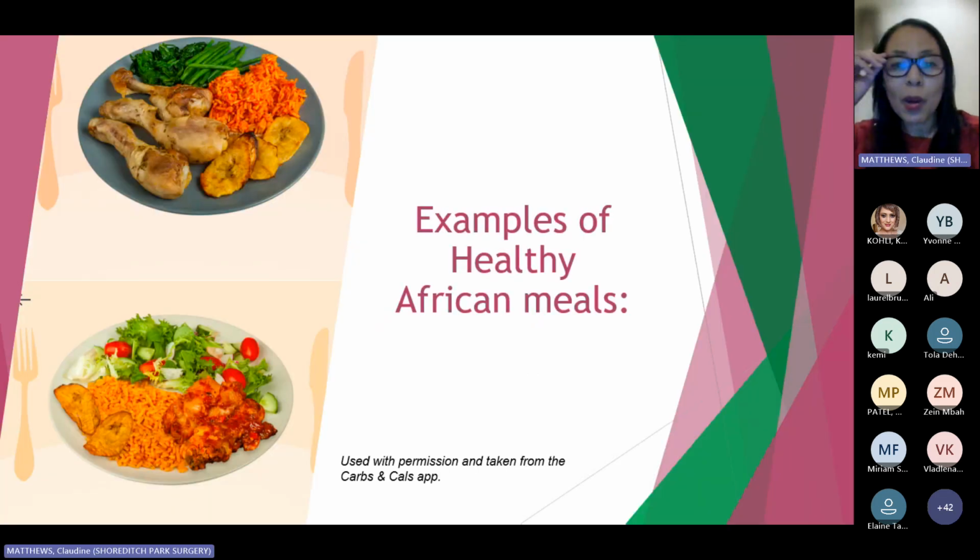So this is 2 examples of healthy African meals, and you can see there, you still have examples of your traditional foods. You've got the plantain there, which has been boiled in this example. You've got your chicken, you've got your jollof rice, and you've got your greens. So again, thinking about what does your plate look like? Does it resemble this? And how can you make those adjustments?